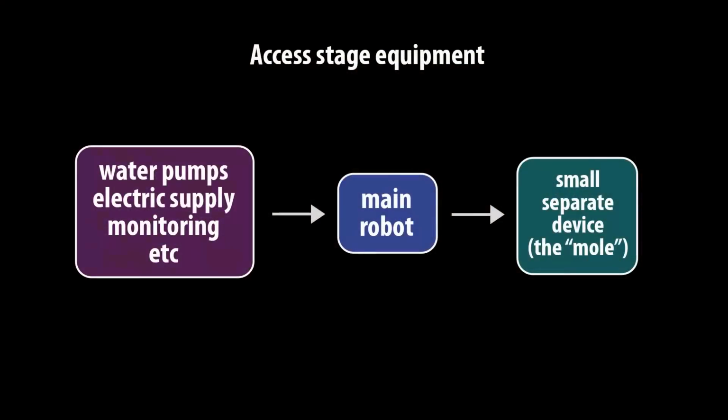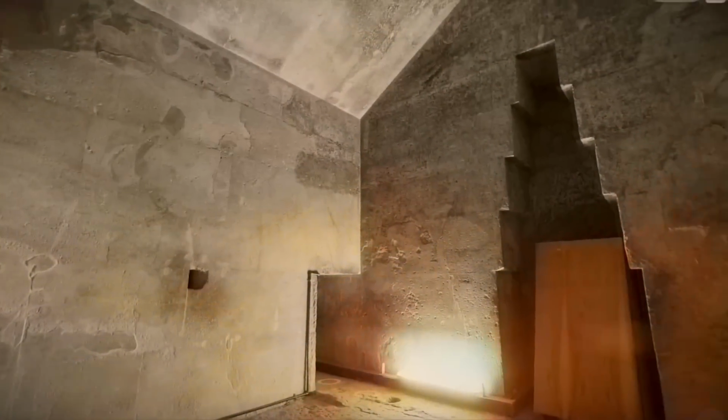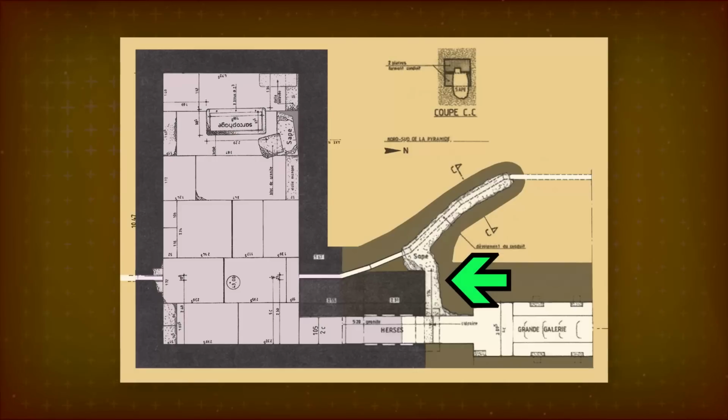The equipment for this stage consists of 3 parts. The main robot, a small detachable device we'll discuss next, and support gear, such as air and water pumps, electric supply, and monitoring. If the best access point is in the Queen's shaft, the support gear can be set up in the Queen's chamber. If the best point is in the King's shaft, some of the support gear can be placed in the side space excavated by Caviglia, away from the tourists.